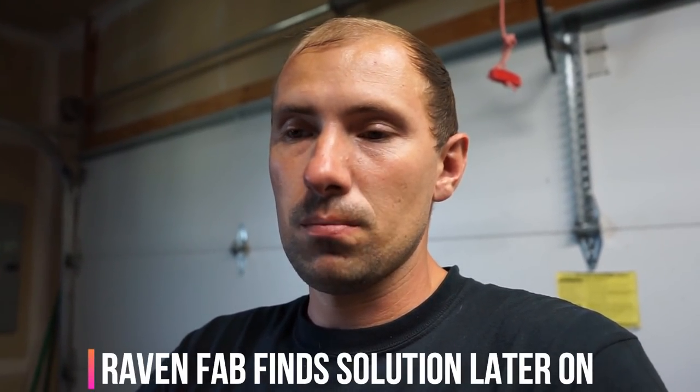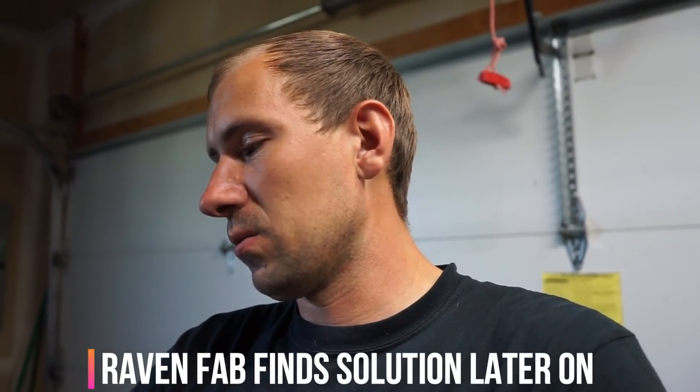I just like the standard coupler style, but with this car and the boost level it's running, sometimes you worry about having a coupler. But that's a whole other topic, guys.